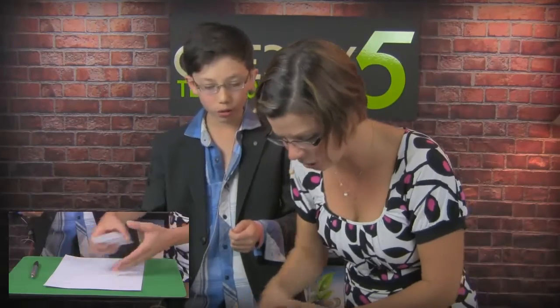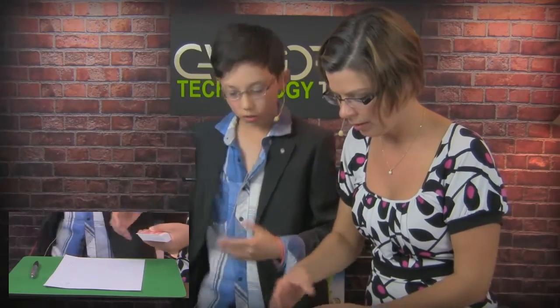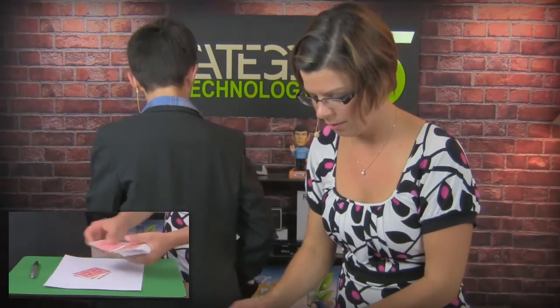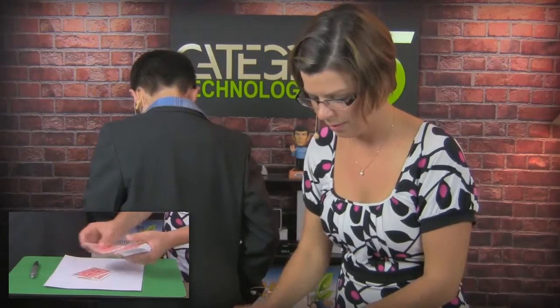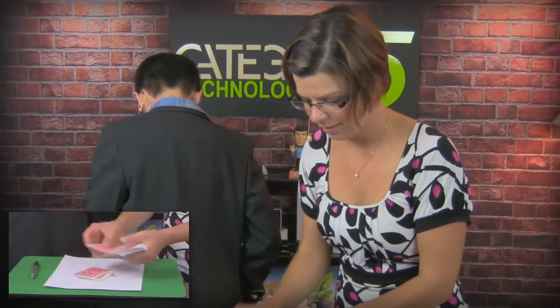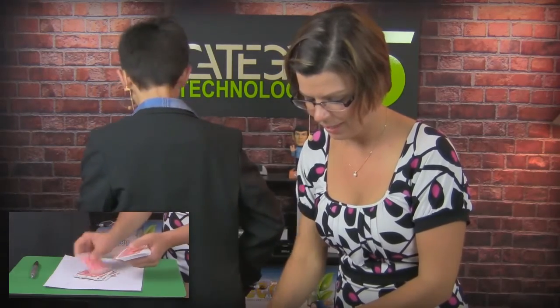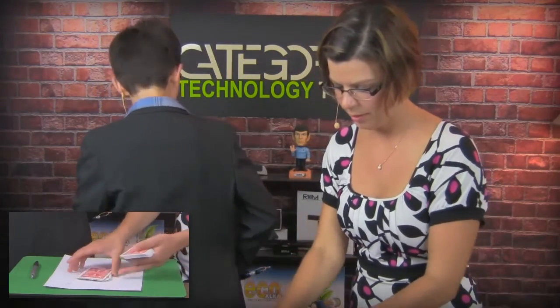Sorry? Just deal the cards down just onto the table. Just deal them? Yeah, until you reach about the center of the deck. Okay. Perfect. Like one at a time? Yes. Okay. That is probably the center.